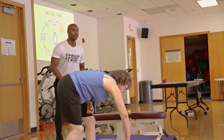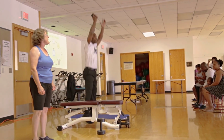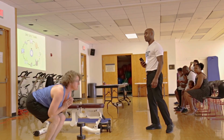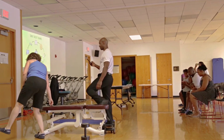Ready? Big jumps, big jumps. 1, 2, 3, and jump. Let's go. 5 of them. 1, 2, 3. 1, 2, 3. 1, 2, 3. 1, 2, 3. 5. Good. All right. Back to the Sudoku puzzle.